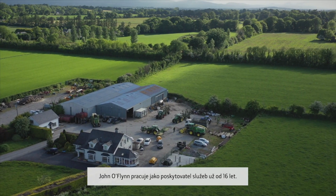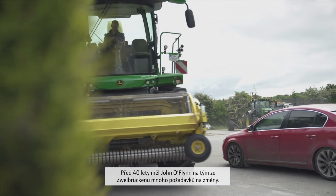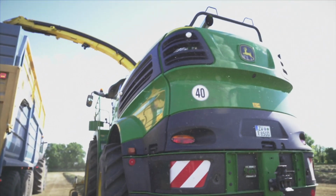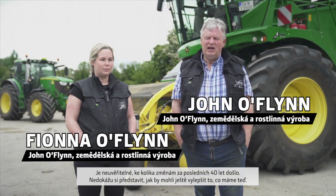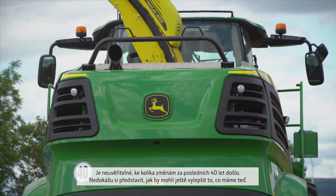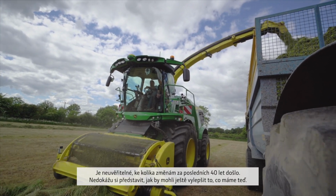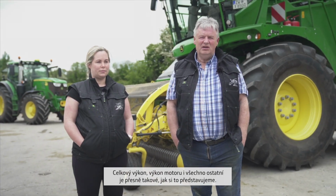John O'Flynn started contracting when he was 16 years old. 40 years ago, John O'Flynn had many change requests for the team from Zweibrücken. And today? The amount of changes that are there for the last 40 years are just unbelievable. So I can't see how they can really improve what we already have now at the moment. Performance, engine horsepower, and everything is what we want to know.